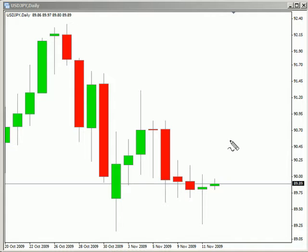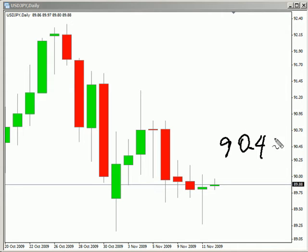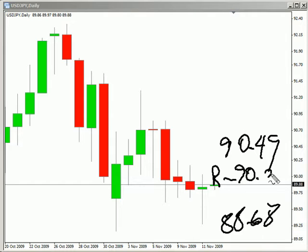We are currently looking at the U.S. Japanese yen pair. This particular pair did close up today after moving much lower. We are expecting this pair to move potentially as high as 90.49, possibly as low as 88.68. Look for some resistance around 90.25 and look for some support around 89.25.